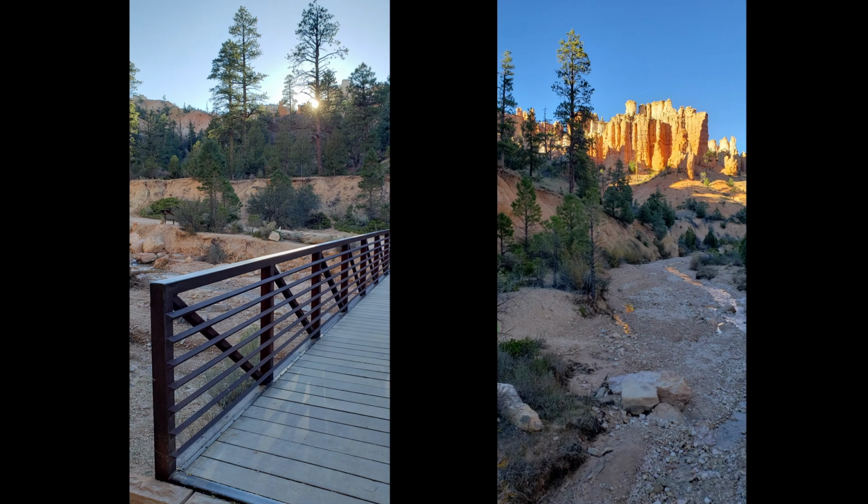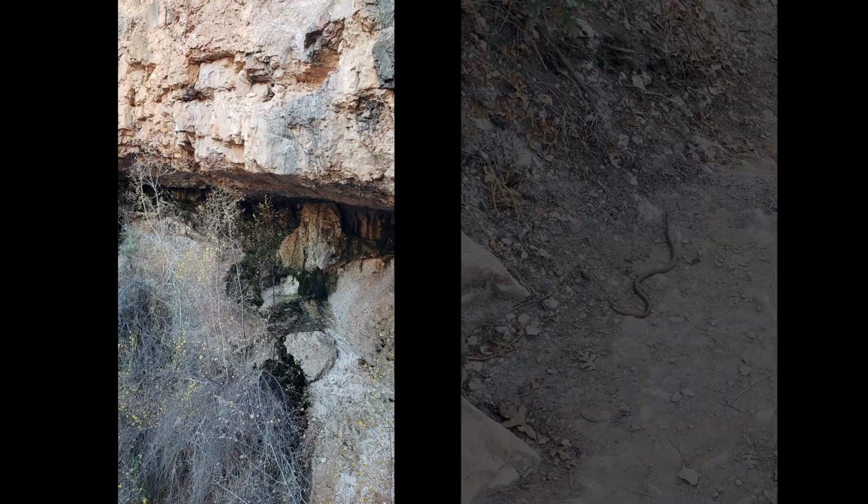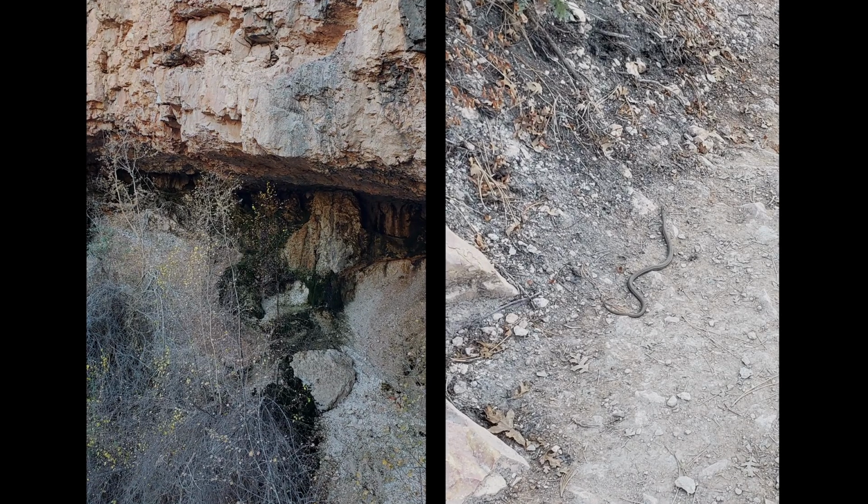Usually there's a waterfall, but it wasn't flowing. I did get to the cave and it definitely was mossy. On my way out of the hike, a teeny tiny little snake jumped out onto the trail near me.